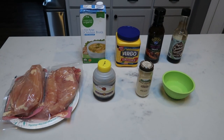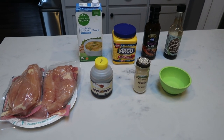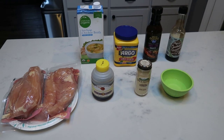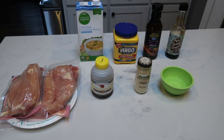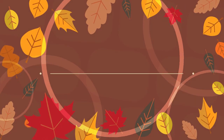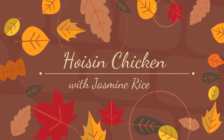For tonight's comfort food dinner, we are going to be doing a slow cooker recipe. Tis the season where the weather is changing, it's getting a little cooler. It is time for some slow cooker recipes. So you'll be seeing a lot of these coming up in the next few months. So for tonight's dinner, we are going to be making a hoisin chicken. We're gonna pair this with a veggie and over some jasmine rice.